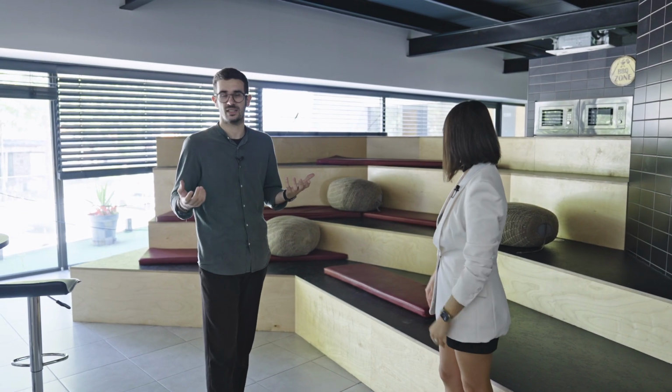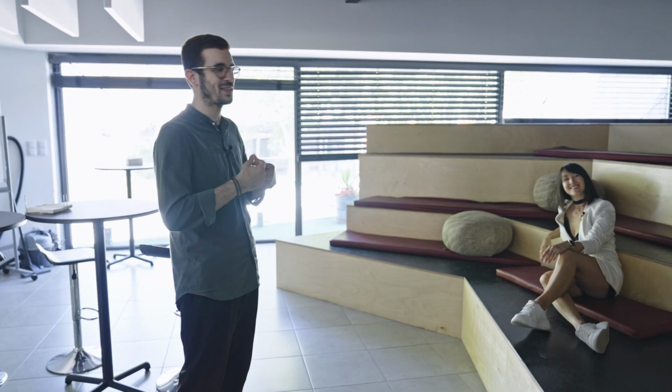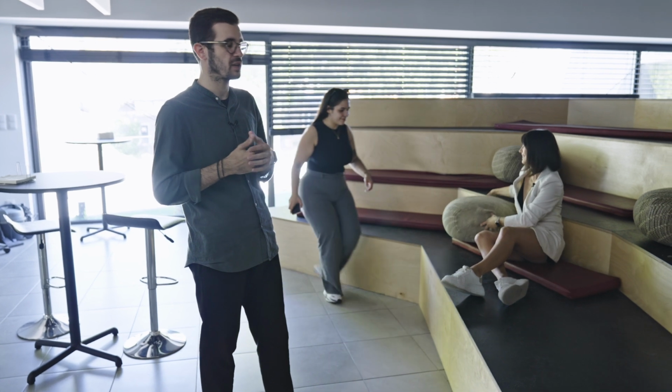You will see we have different kinds of lounge areas, and this is one of them. Sometimes we use this kind of area to hold academies with our team, with clients, with ambassadors, with different kinds of people. Our mentality is to create different, free spaces to use for different kinds of activities. In this case, we are planning to have meetings here, or fun times like that.